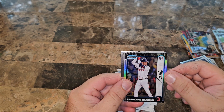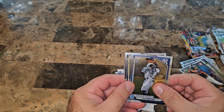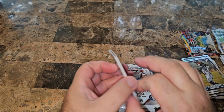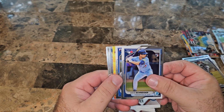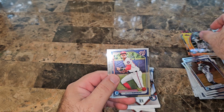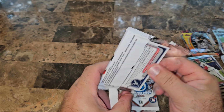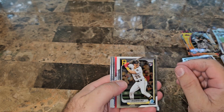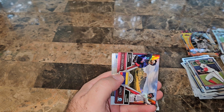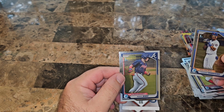Seer, Rafael. Yeah, I really like those. Castro and Brazoban. Schneider. Leader, Sterling Thompson, Hurtado and Herrera, Rodriguez, Royce Lewis, Juanipa and Perdomo. Giovanni Rodriguez and Baez.